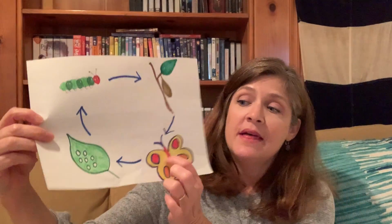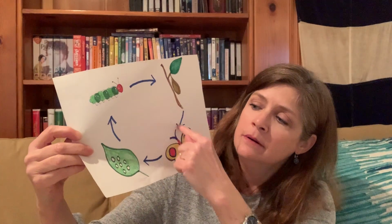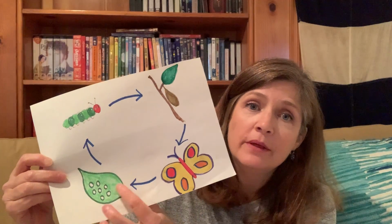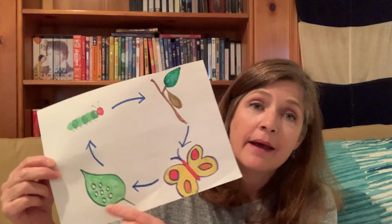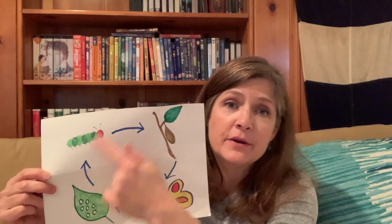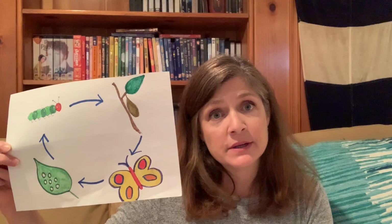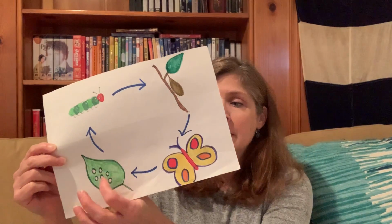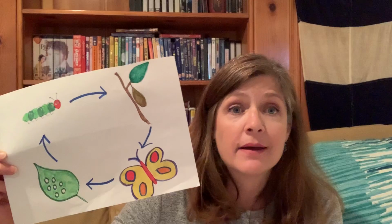So then, just to show you, once they are grown, when they're ready, if they're a female, what do they do? They lay eggs again. So that's how you keep getting new caterpillars and new butterflies. You have to have safe places, without chemicals and places that maybe birds won't eat them, and lay eggs, and then get them to grow into big fat caterpillars. Anyway, I'll give you a couple more facts about caterpillars and butterflies.